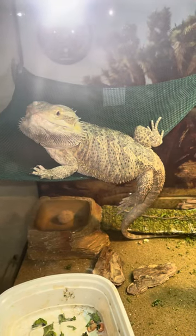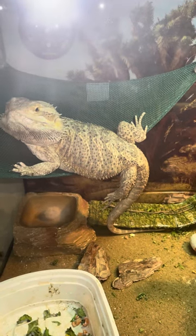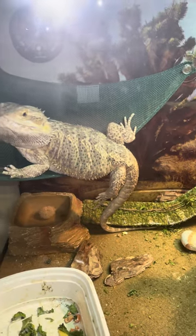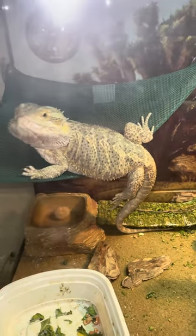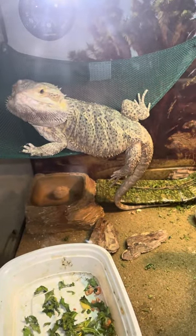I am gonna keep a couple. You always keep some holdbacks when you're breeding. My boy, he's a citrus, but he's got more yellows than my girl. My girl's really, really orange. And if you're familiar with my page, you've seen her before, so you already know.